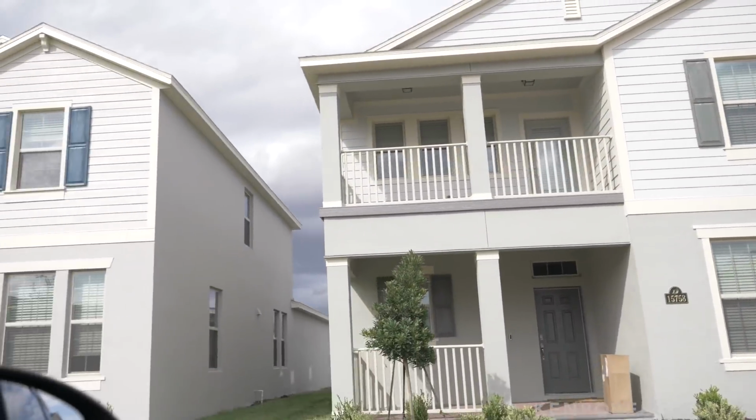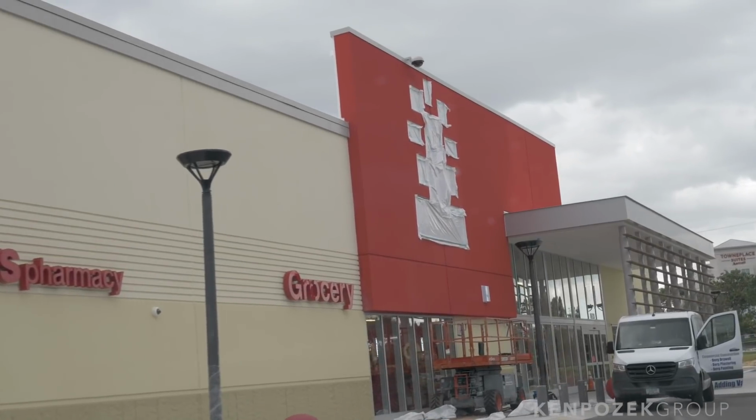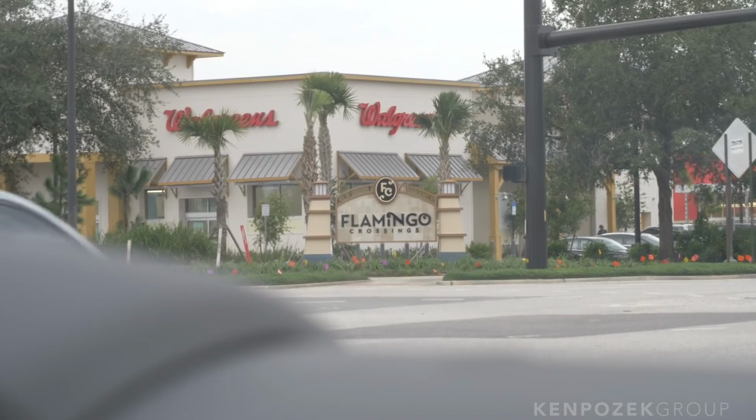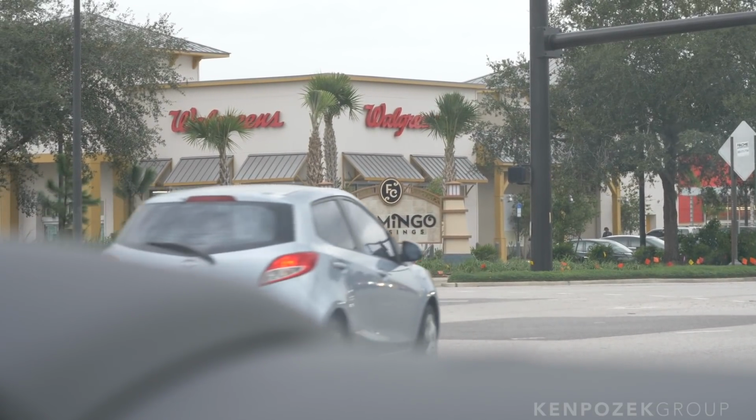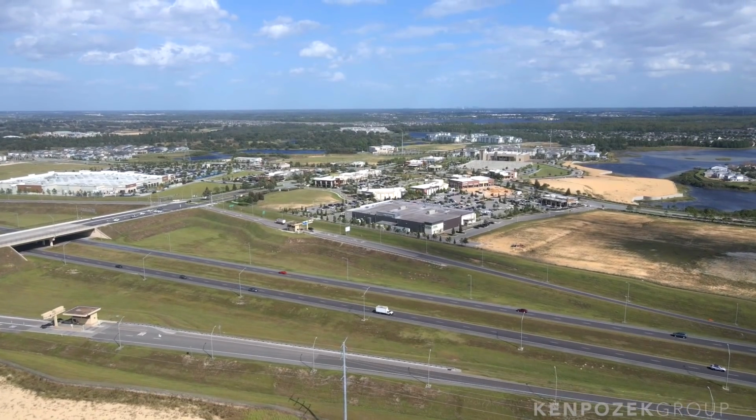And then down by Flamingo Crossing, I think that's really going to be the next frontier. You've got so much of what Disney's already built out there. They've got a Target, they've got a Walgreens, they've got Five Guys Burgers and Fries, just the normal retail stuff you'd need to help them out with their Disney housing, their cast member housing over there. And so it's a really convenient location at the south part of Winter Garden.